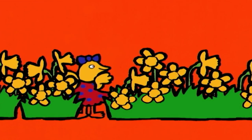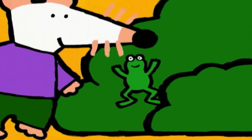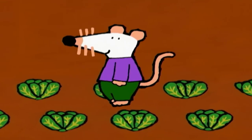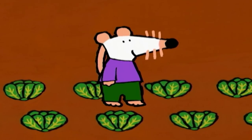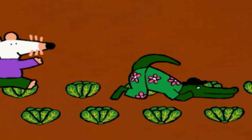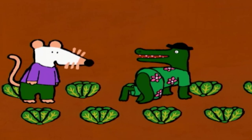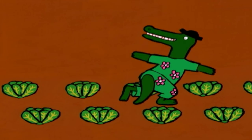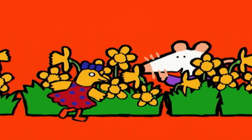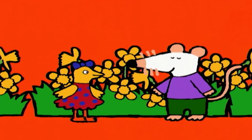Hello, Tallulah. Who's hiding in the bush? Oh, it's a frog. Oh, there's Charley. We can see you, Charley. Boo! Found you, Tallulah. It's Tallulah's turn to count now.